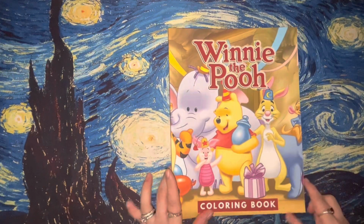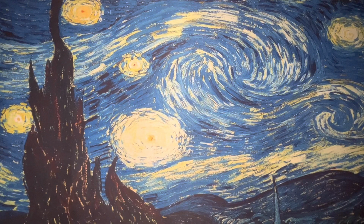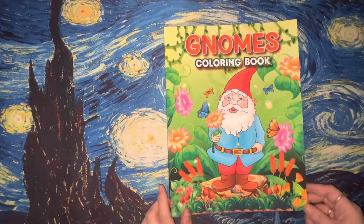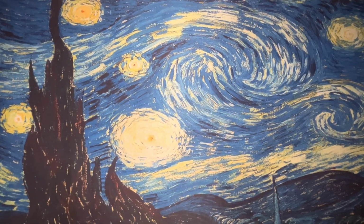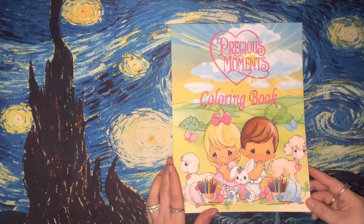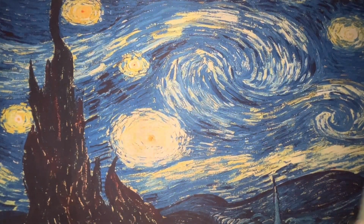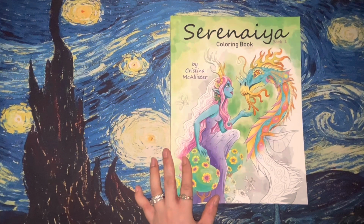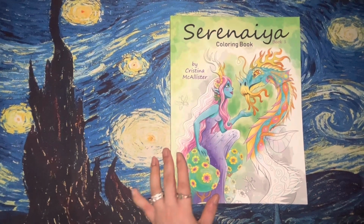I have this Winnie the Pooh coloring book. Gnomes coloring book. Precious Moments coloring book. Very nostalgic for me with that one. I have this one by Christina McAllister. I've heard this book pronounced multiple ways. I pronounce it Saranaya. That may be correct. That may be wrong. I don't know, but that is how I pronounce it.